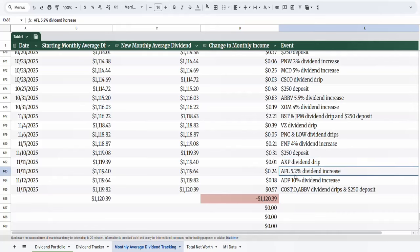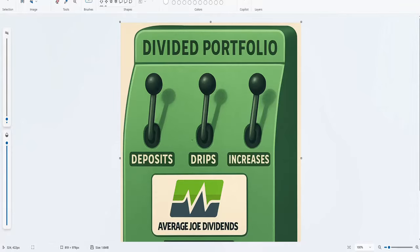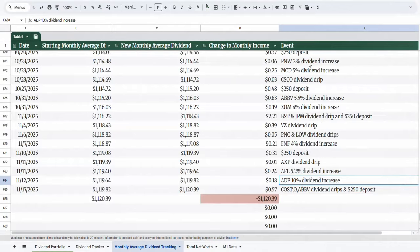Then Aflac had a 5.2% dividend increase. You can see on the 12th, ADP just had a 10% dividend increase. So again, back to these levers, it's showing deposits, drips, and increases all here, these events. Those are the three events. Of course, there is a bad event, which is a dividend cut or suspension.